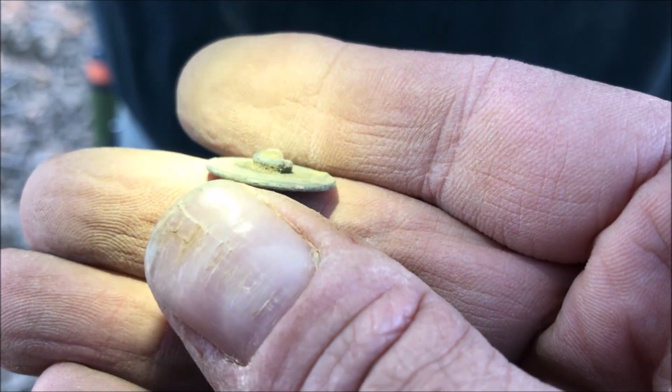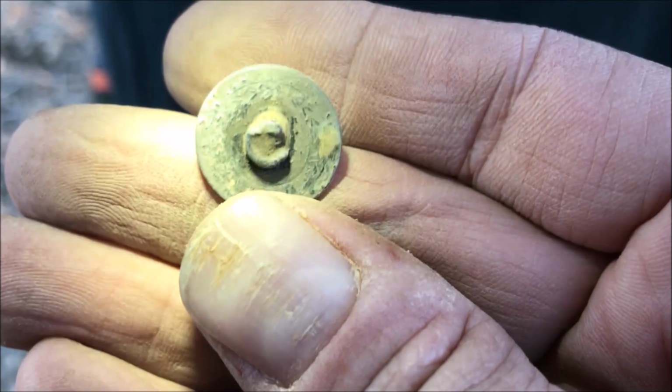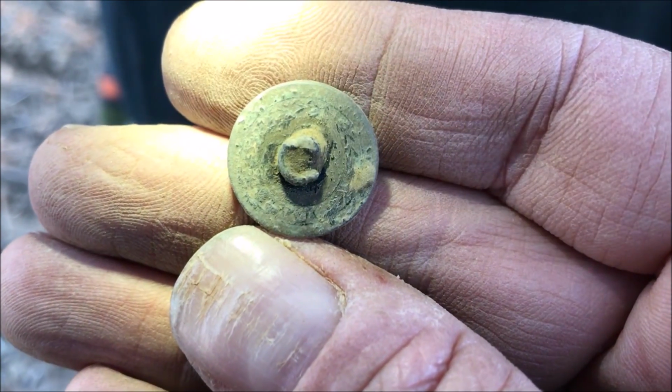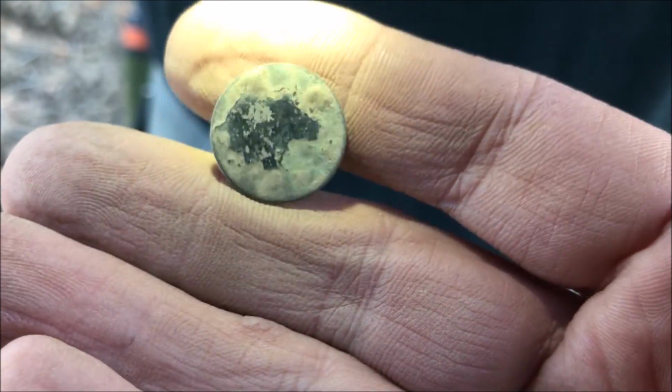I stand corrected. It does have a shank. I thought it was busted off. It is just folded over. And I know you can't see it right now from your angle, Jeff, but I could see markings all around it. It's got like a leaf pattern going around. Buttons are amazing, Jeff. They were some of my favorite things to find.